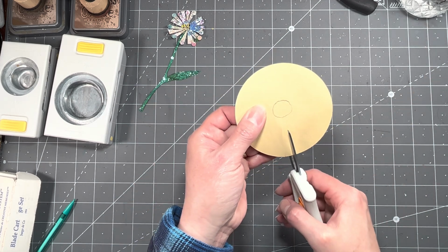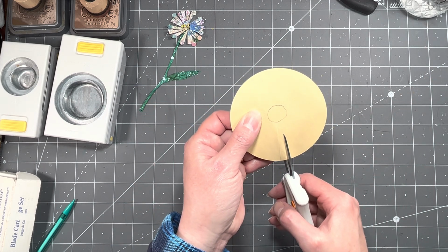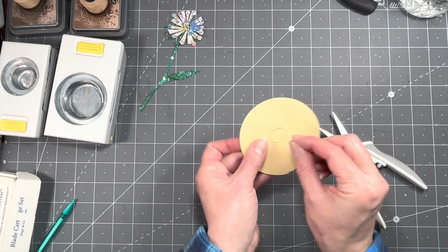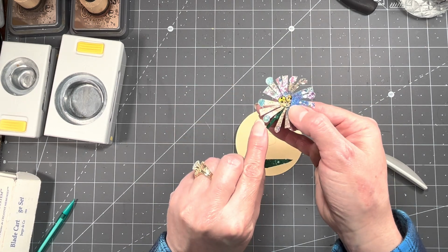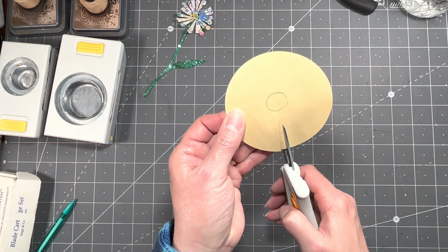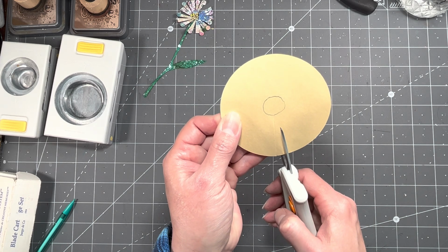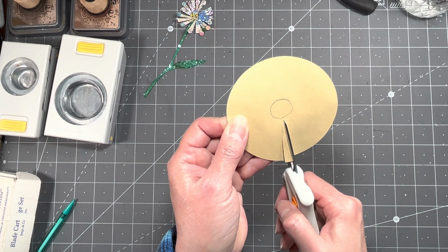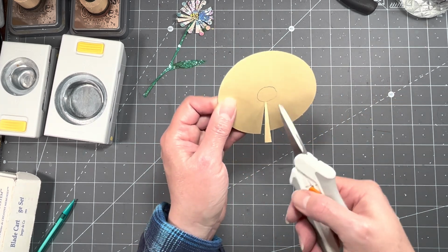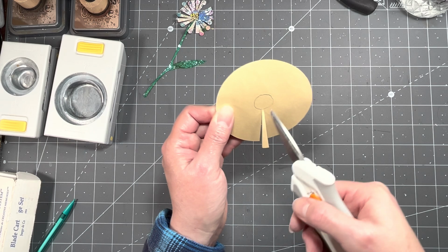And then I'm going to come over a little bit, and I want to keep these a little bit straight if I can. Obviously they're going to have to angle. Like you can see, they're fatter on the outside than the inside, and that's just the way it goes. They don't have to be perfect, so don't stress about, oh my gosh, that one's not right. But you want to try to leave enough here at the attachment point so it's not too skinny.